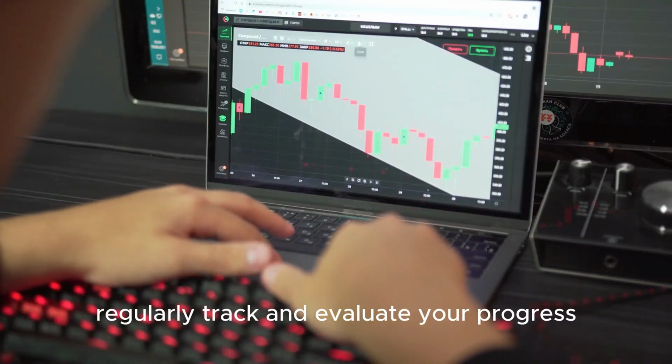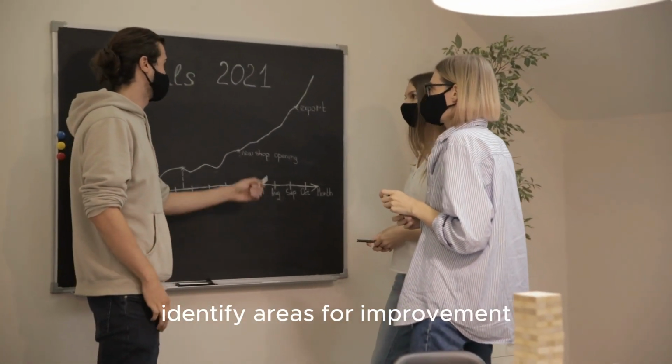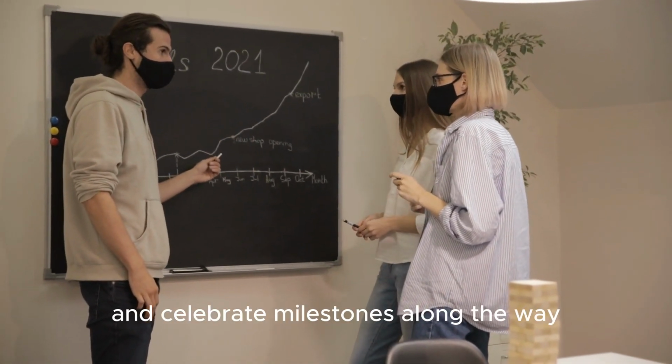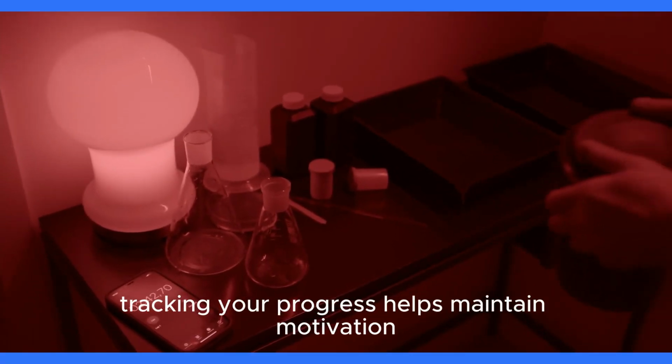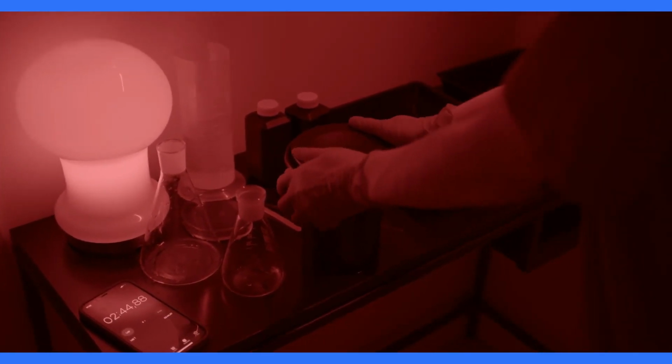Regularly track and evaluate your progress. Monitor your accomplishments, identify areas for improvement, and celebrate milestones along the way. Tracking your progress helps maintain motivation and allows you to make necessary adjustments to stay on course.